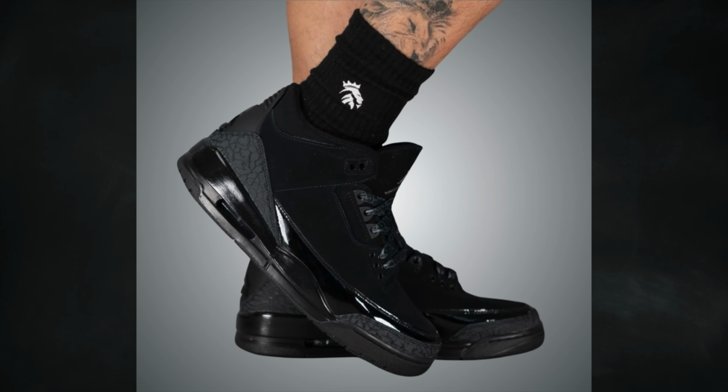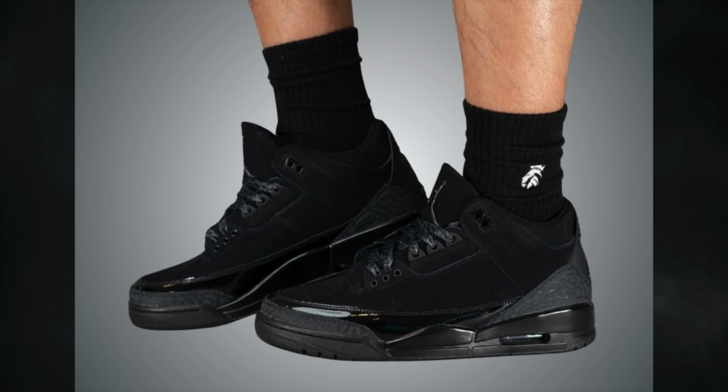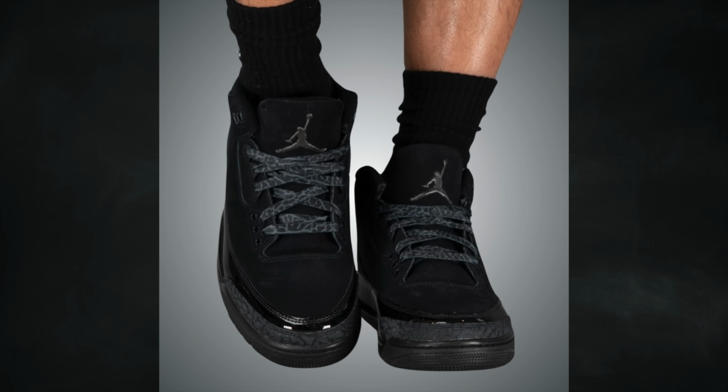And very soon I'm going to do a review on them as well as a comparison to the original release, which was in 2007. So since the Air Jordan 3 Black Cat won't have Black Cat embroidered on the inside of the heel tab, I highly doubt that the Air Jordan 3 Pure Money will have it. Because for those who don't know, that shoe is also returning, and it's known to have Pure Money embroidered on the inside of the heel. That little top part on the heel.